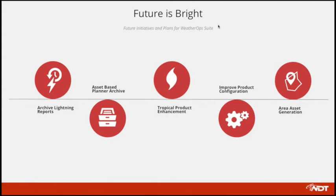So this is some of the feedback we've received and some of the items that we think are going to help our customers down the road. But again, we're definitely open to feedback. But as you can see, archive lightning reports, it's something we're working on right now. More archiving in the dashboard itself so you can see more of your products on demand. New tropical products are on the way, and some more asset type tailorization. These are some things that we're planning on doing here in the future.